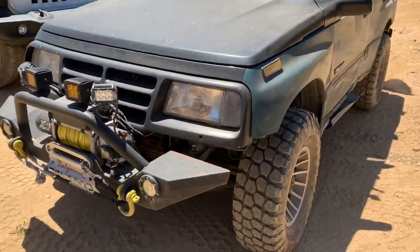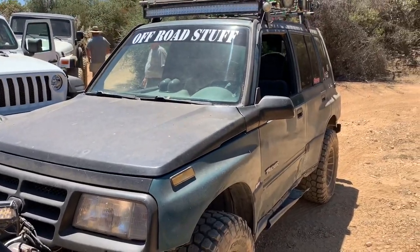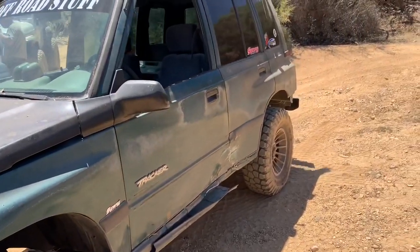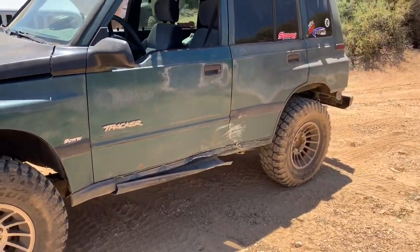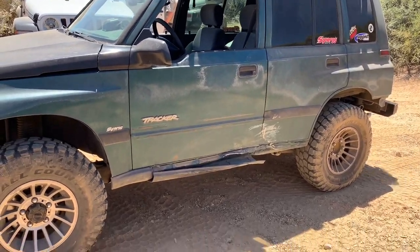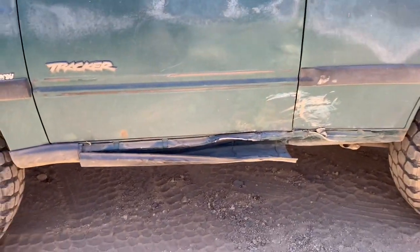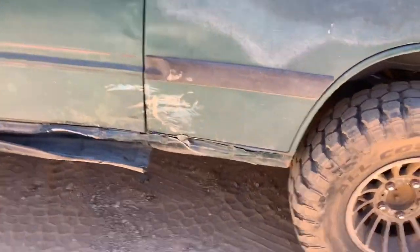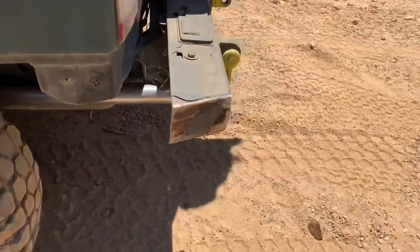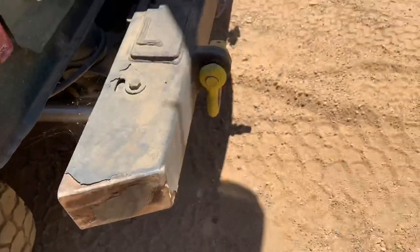All right, folks. Well, she didn't make it up that, but I'm just proud she made it as far as she did with some of my homemade mods. I know rigs that were equipped quite a bit more built than mine that can't make it either, so I don't feel too bad. Got a little body damage right there. I guess that means I have to build some rock sliders. And, ooh, my bumper, she took it. She'll buff out. That's all right, baby. She'll buff out.